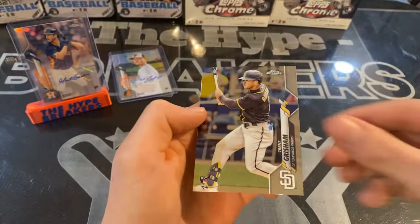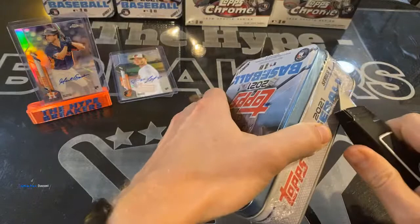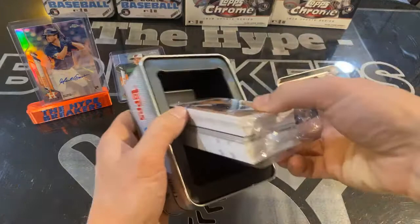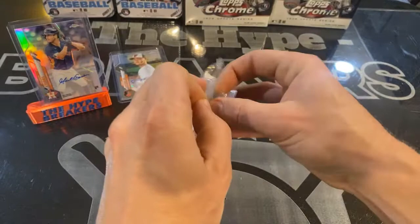Nice. We've got six left to go, three of each. So just over the halfway mark in tonight's break. Let's get something good out of Series 1 here. Some more good cards. Seen some colored refractors, some numbers, obviously rainbow foil. Those chromes are looking great. I'm going to go through this one with you guys.